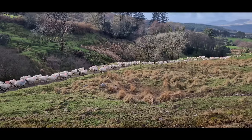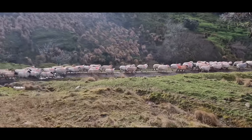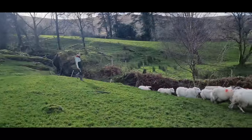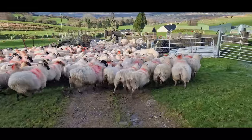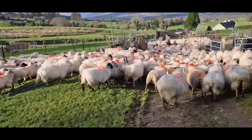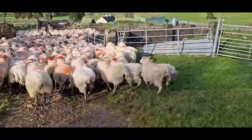So you can see here, there's a big long line of sheep all the way down from the mountain, down along this road. I have them here now, innit? On, Charlie. Charlie, talk, talk. Good dog, Charlie. Talk, Charlie. On, Charlie.